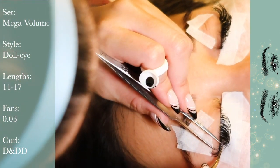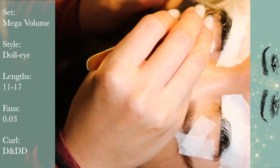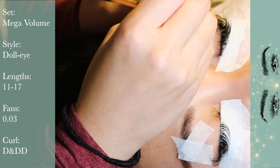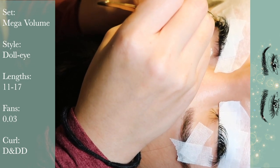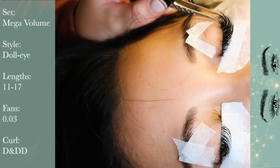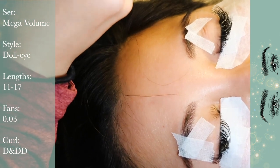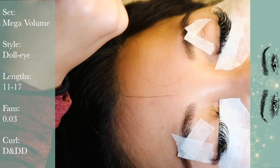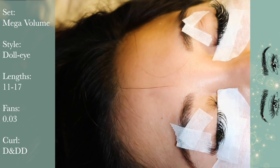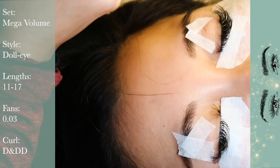because it adds a very, very dense mega volume look that gives it that step up from just a regular volume look. When I make the fan super wide, because it's 0.03, I could also pick up a few more little hairs, making this a super wide and dense fan. And then when you add all of those on each individual eyelash, it turns out to be a very, very, very dark set.